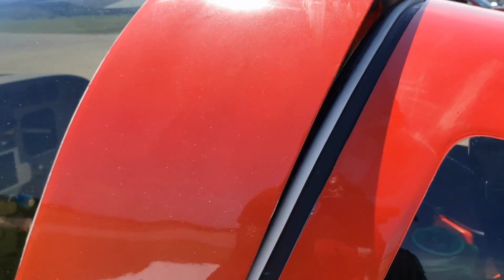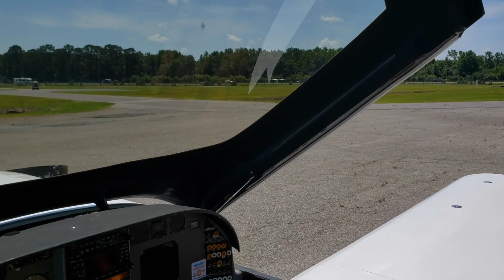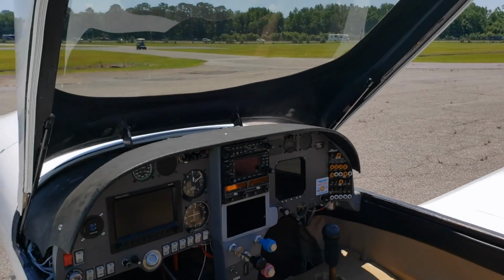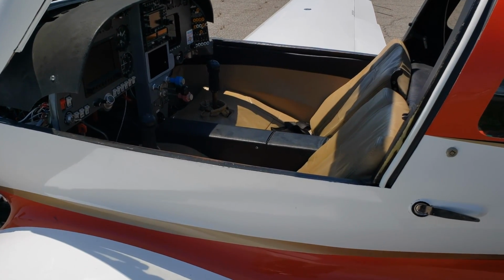I've opened it slightly here, and you lift this up, okay? And you see, this is like a sports car or a coupe. It's a two-seater. All right.